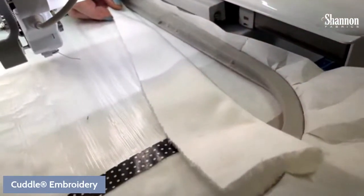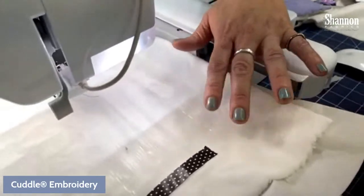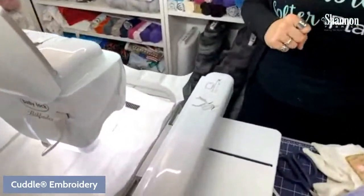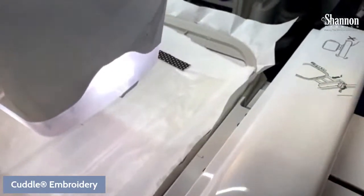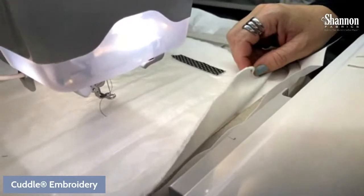This is right, Mike. This is what you're talking about, correct? Yeah, absolutely. Okay. So it's just over it. It's bigger. And then I've used some tape and got down my water soluble stabilizer. So I am ready to go. That's right. Absolutely.